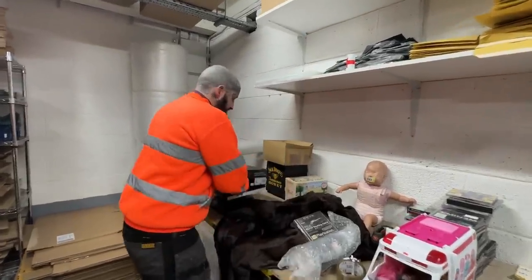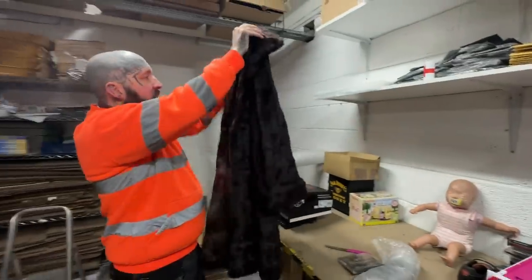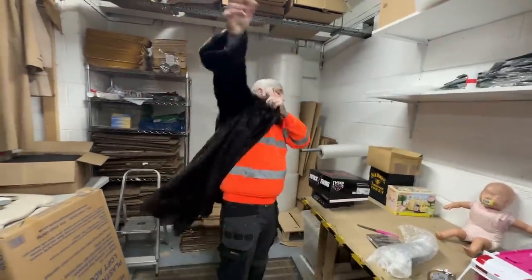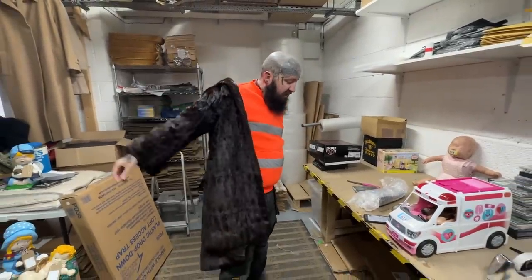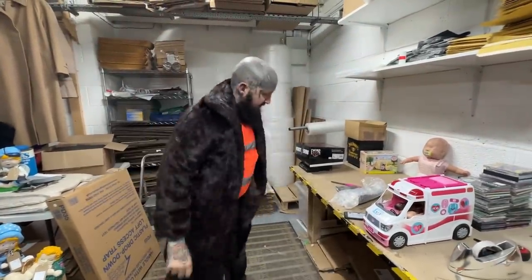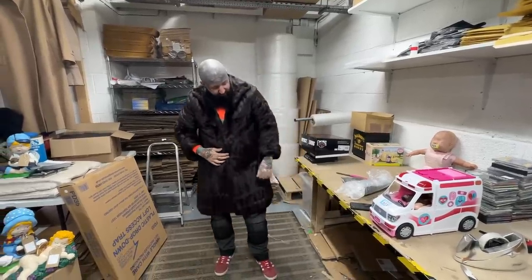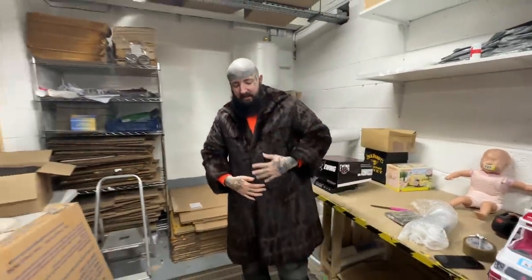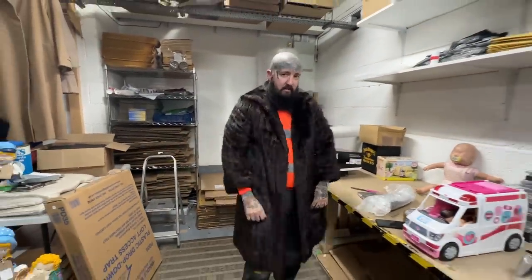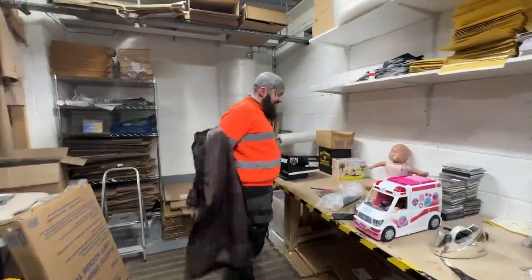And then this one here is an unknown fur coat. Try that one for you. This was up for 50 quid, but it's unknown fur coat, unknown size. So I accepted an offer for £32. What do you think? That is lovely on you, mate. Looks good, doesn't it? I'll rock anything, me. So yeah, that went for 32.